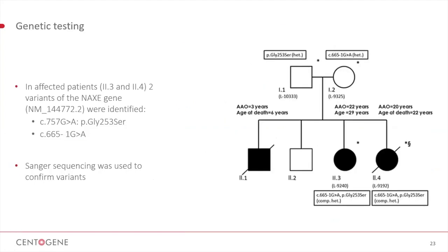So the result of the whole exome trio plus performed in our family, we find that both females are compound heterozygous for NAXE mutations. The first mutation is a missense mutation segregating in the father, and the splice acceptor mutation is segregating in the mother. And this was confirmed and validated via Sanger.